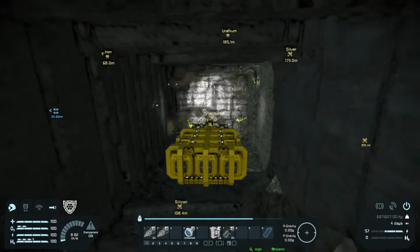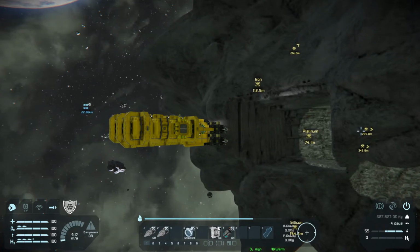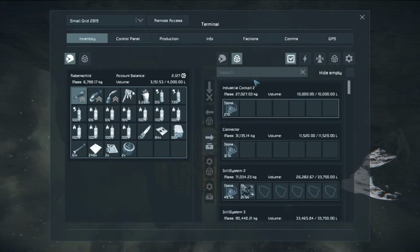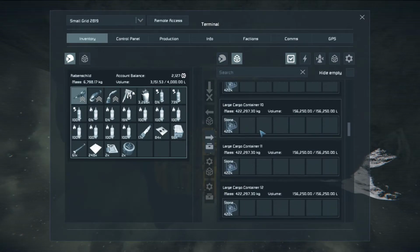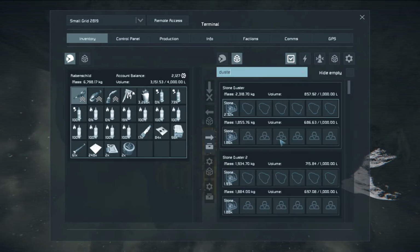Maybe I should turn it off for a while, because now the system is picking up stuff. If the system drills something out, it can just stay there. The stones will just drop, and we have very, very full cargo containers right now. Okay, stone. Dumb. Duster. I wanted to just see the dusters. They would have to be a lot faster.